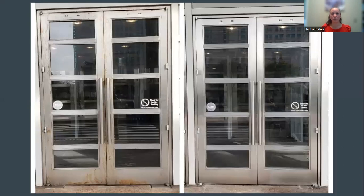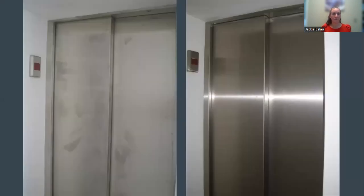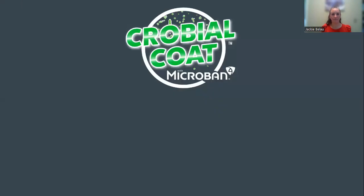These are some doors that were done at the Atlantic City Convention Center. You can see on the left, they have a lot of rust that has built up from the sea spray in Atlantic City. They were cleaned with our stainless steel cleaner and abrasives, and then they were coated with Protect-A-Clear. Again, that same elevator is really important and a very good project for the wintertime.